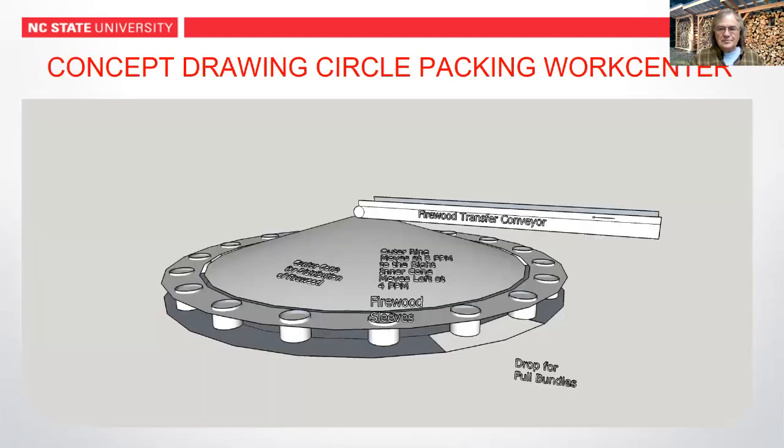So here's a drawing of it. What we're showing is the firewood transfer conveyor bringing wood from the dumping of the baskets, and there should be a shaker conveyor before this belt conveyor to even it out. So the wood is slowly coming at a steady speed onto the cone. When it hits the cone, it's going to slide down based on what's already there. So the people on the perimeter don't have to reach very far.